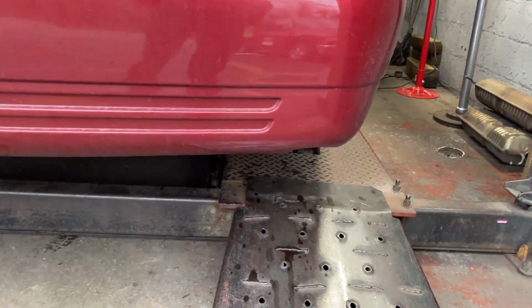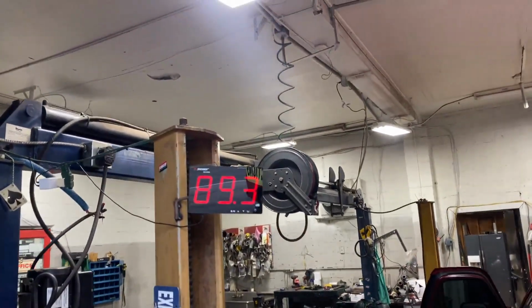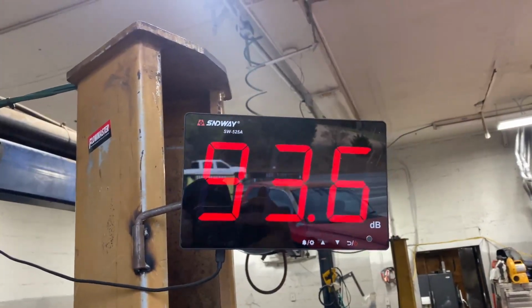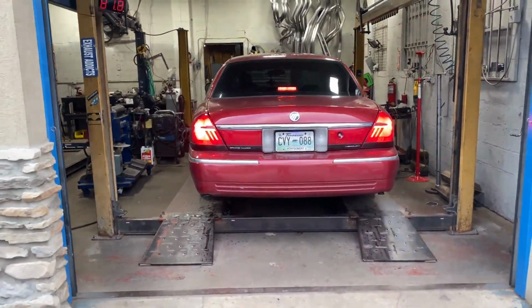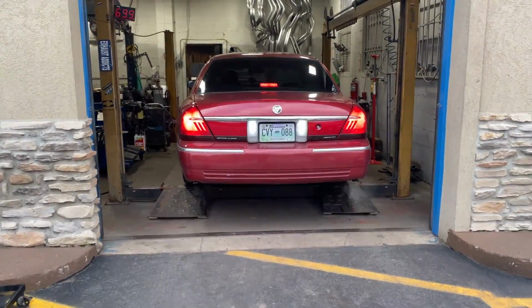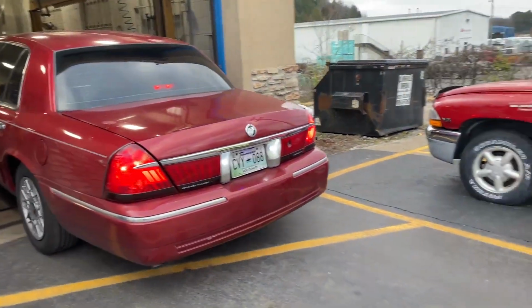Sound decibels again? Around 94, not too bad. You'll hear it more when you get on it, you know? Sitting still is not that loud. It's not bad though. For a Grand Marquis, dude, you can't beat it.